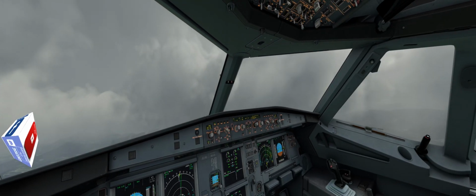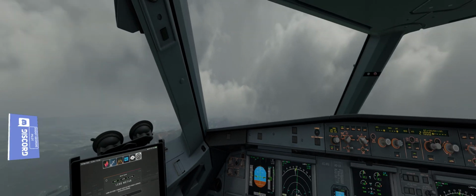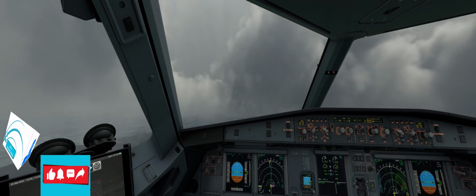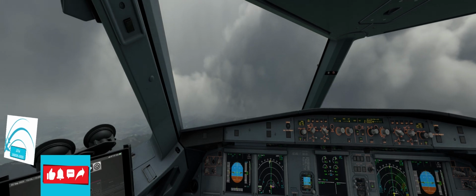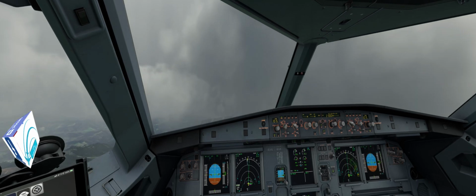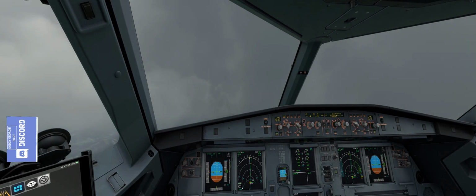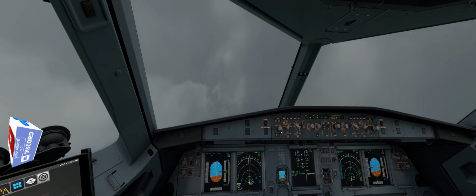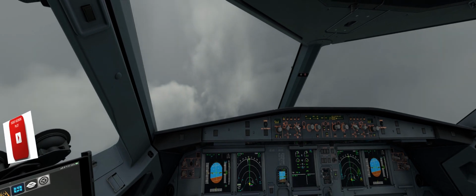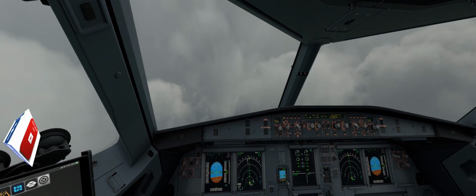Beautiful clouds. Computer's running nice now. The same, I should say. It's all looking good. Yep. Happy with that. Okay. Passing 4,000. We'll go with standard on the barometer. Standard on the standby one. There's no more terrain, so we'll turn the terrain off on the first officer's ND.